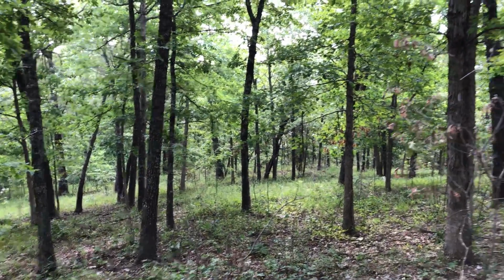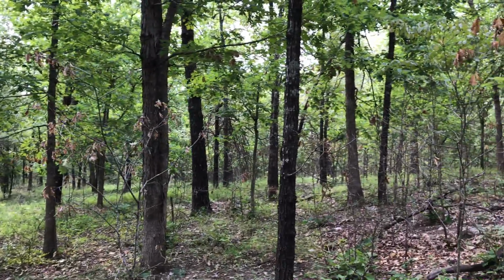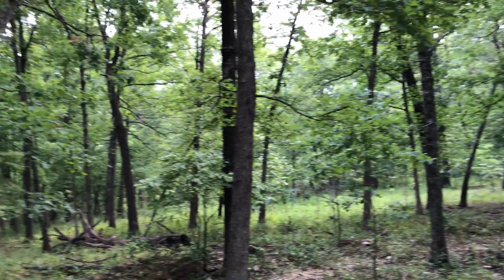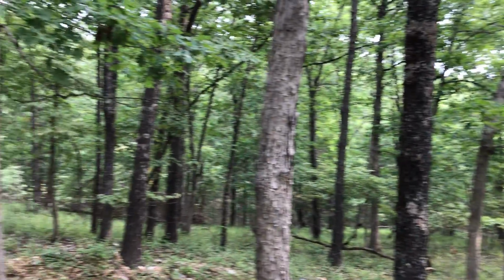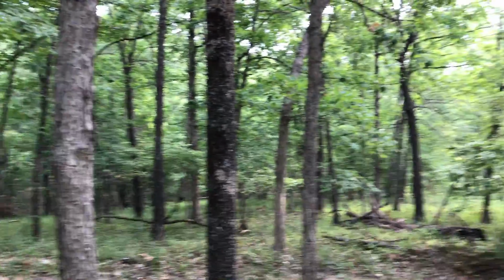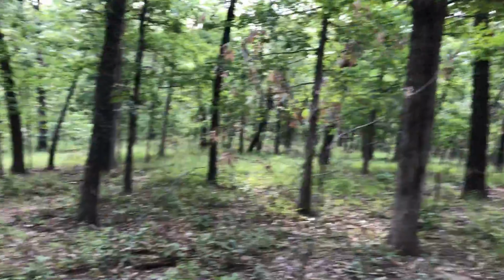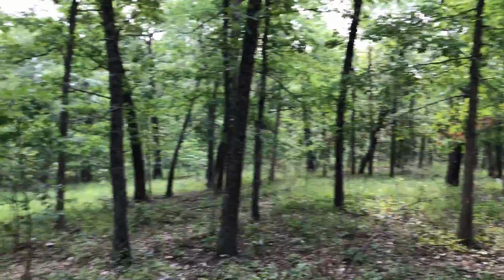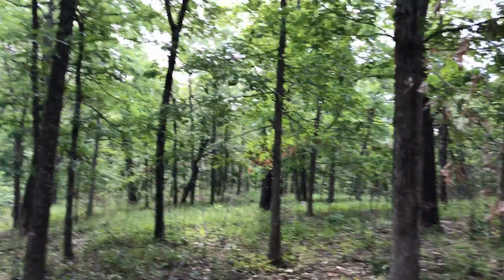We've got oak trees, we've got hickory trees. Definitely be some walnut trees, elm trees. Man, I wish it was sunny. This is still really pretty, but this would be breathtaking if it wasn't about to rain on us. So that gives a pretty good look at Tract 8.